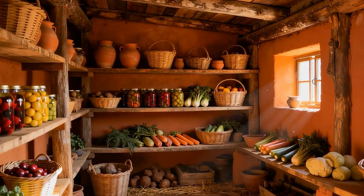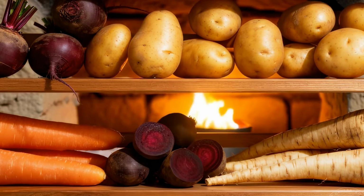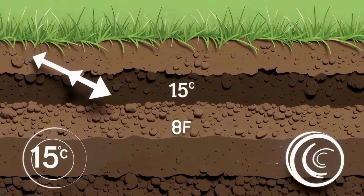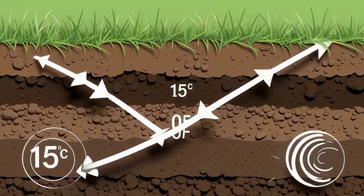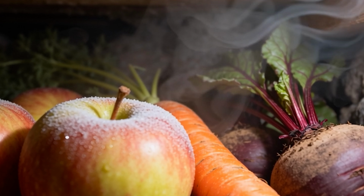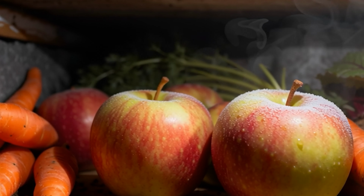This is the only structure that outsmarts modern smart refrigerators. Why? Because it doesn't need an external energy source. The secret here is not in freezing, but in the Earth's constant temperature. The ground acts as an insulator, protecting against seasonal temperature fluctuations. It's environmentally friendly engineering that works for free.